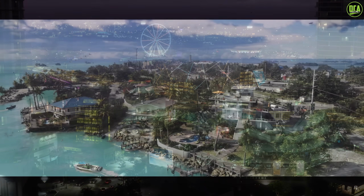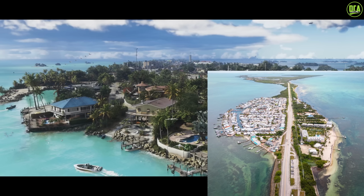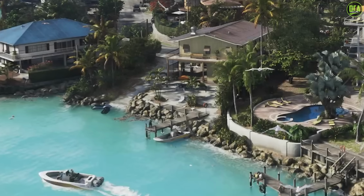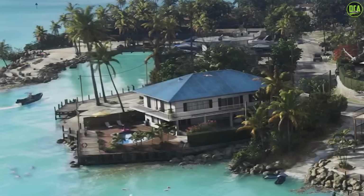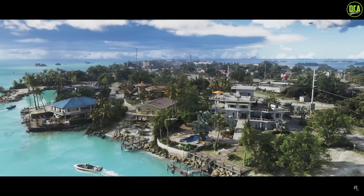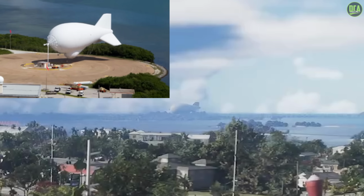So starting off in the opening scene right here, we have a look at the Leonida Keys, and of course this is a reference to the Florida Keys, looking incredible right here. The color of the water, the rock work, the houses, the NPCs fishing, the flamingos, the boats, I mean it just all looks incredible, just tons of stuff going on. And we of course have the blimp in the distance, referencing the real life Fat Albert blimp in the Keys, used for border patrol for the monitoring of drug smuggling and illegal immigration. We of course saw that in the GTA 6 trailer 1 as well.